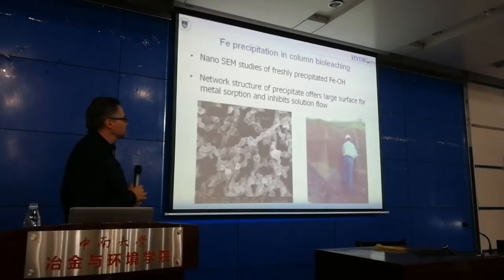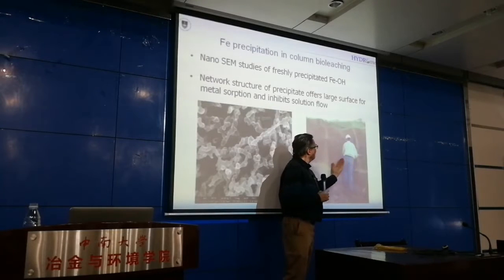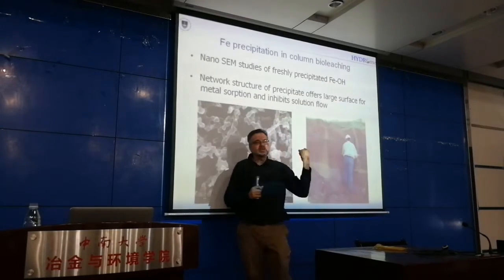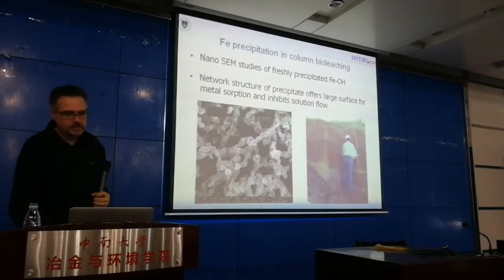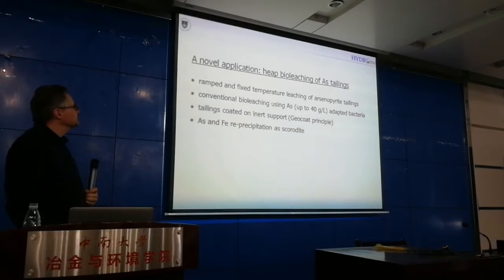And we have also observed it in the field. Remember this picture where we have the ore that's between the solution flows. It comes out presenting this very dark brown color that indicates the precipitation of these iron hydroxide phases.